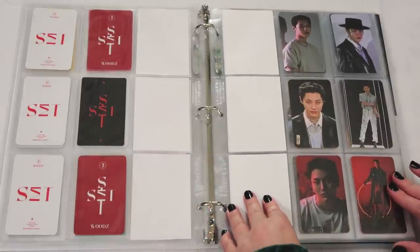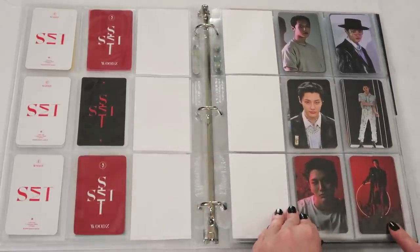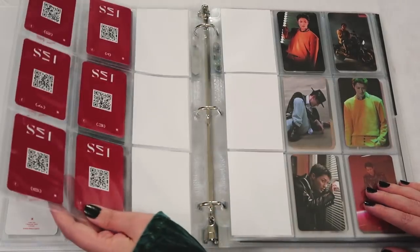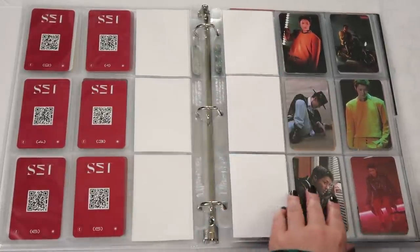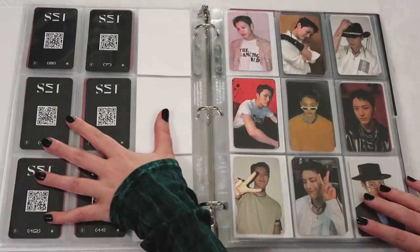And then these are the first press cards, so it's 1 through 6. I'm obsessed with the hula hoop one. I didn't pull the hula hoop one. I was so sad about it, but I'm so happy I got it. And they have QR codes on the back. And then this is 7 through 12. Wow, and that's all of them.